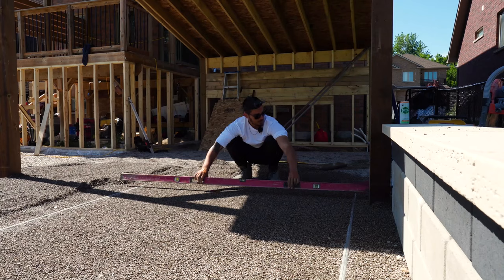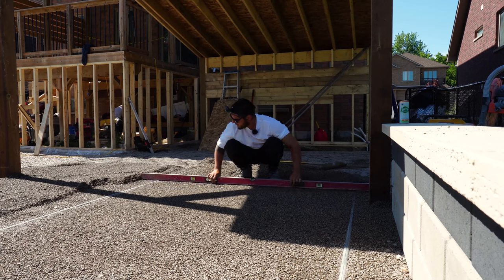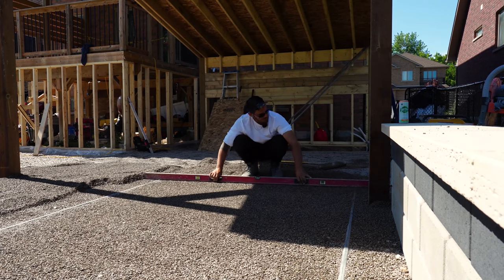Almost perfect. I don't say perfect because these bars are not perfect, but I do my due diligence.